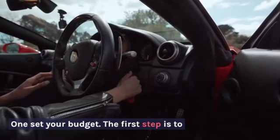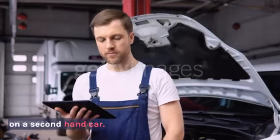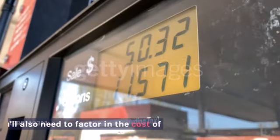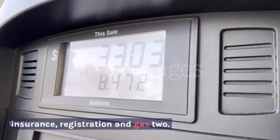1. Set your budget. The first step is to set a budget for how much you can afford to spend on a second-hand car. Keep in mind that the cost of the car is just the beginning. You'll also need to factor in the cost of insurance, registration, and gas.